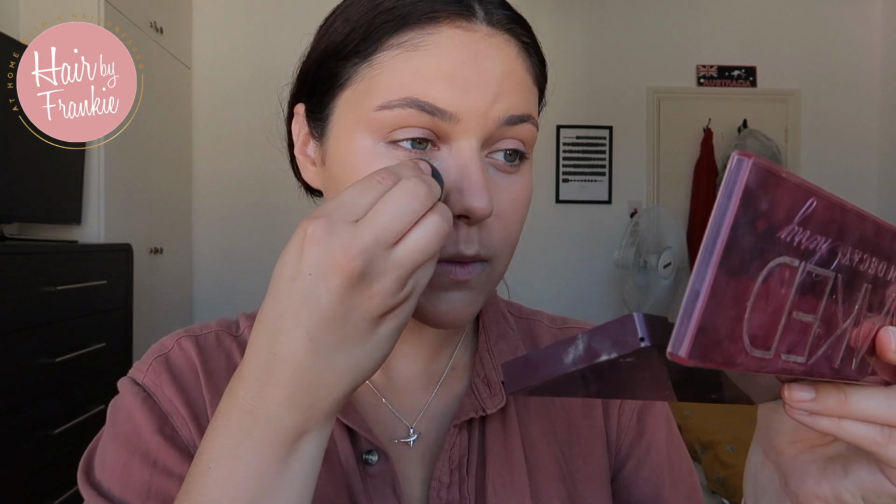So I start by blending the product in and then looking up and working it under the eye with the rest of the product. I really don't want it to be too heavy under there. Okay, I'm quite happy with that. So now we'll do the other eye.